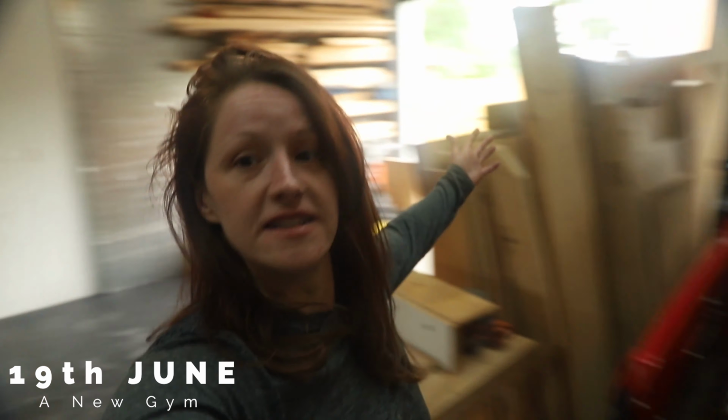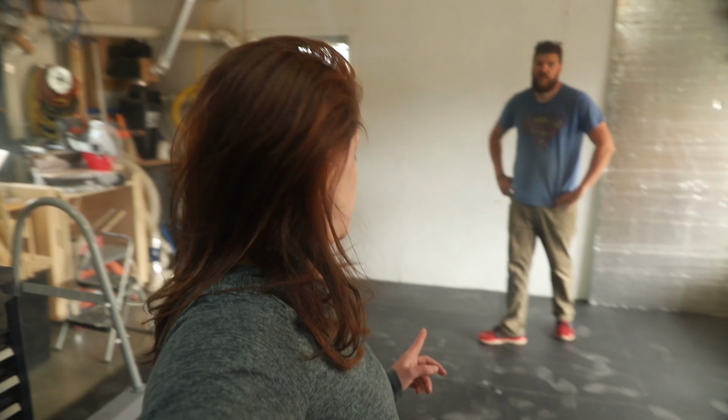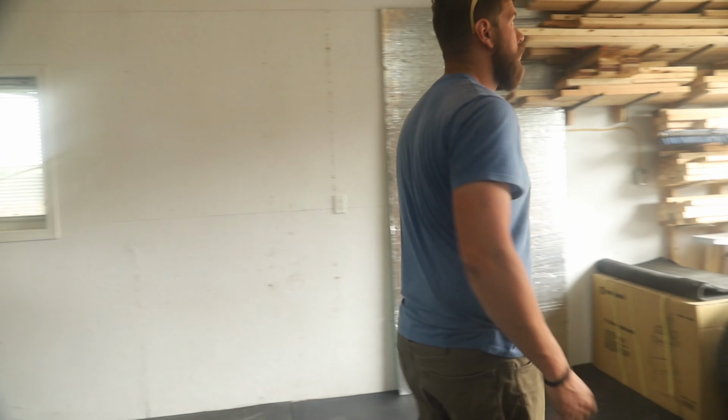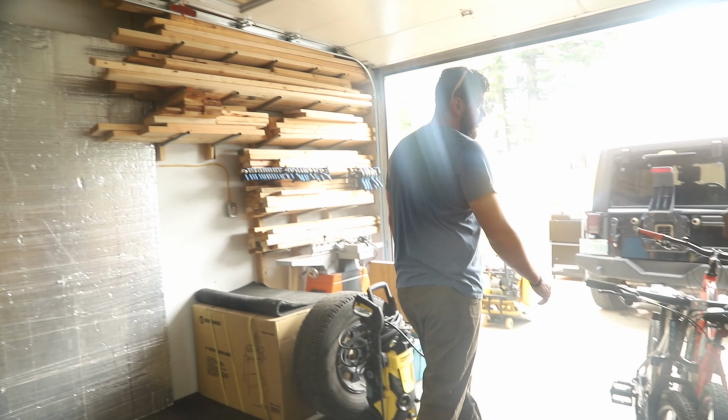We have spent the day organizing the garage. You can already see we have a new nap station. So we've put some mats down. It doesn't matter about Matt's workshop. What are we doing, Kirsty?